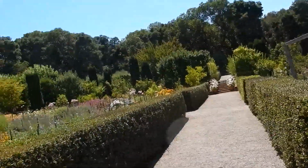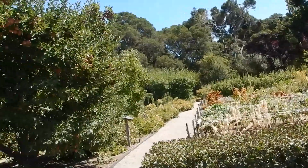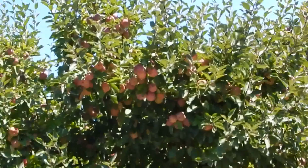It's really quite gorgeous. This is Russian sage back here. It usually gets like this tall, but when you start watering, it starts to blossom. This area right here is starting to be morning glory. In the spring, they plant sweet peas, so it really smells beautiful.